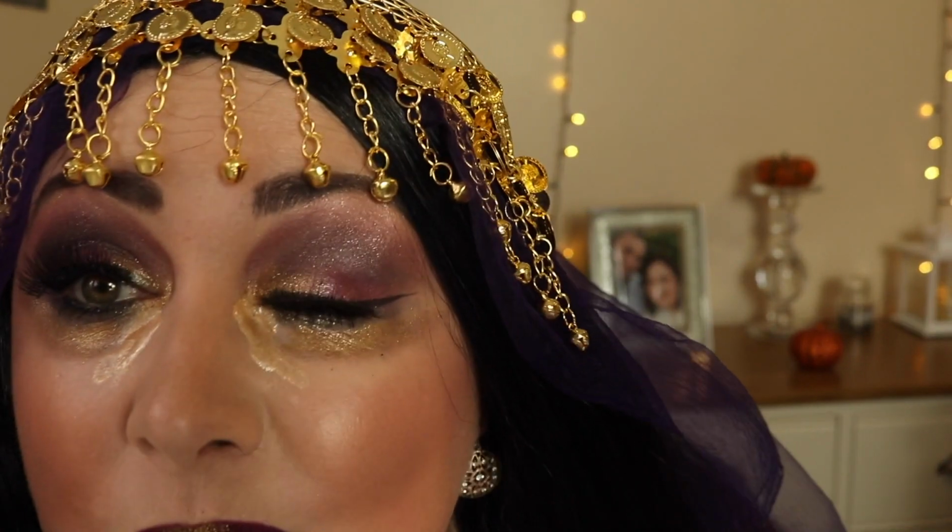Look number 3 done. So there we go guys, look number 3 done, fortune teller. So all I've done is I've popped upstairs, added some false eyelashes, added a little headband which was a couple of £2 on Amazon, same as the headscarf, just a couple of £2, and this is just a Smithy's wig that I've used for Morticia and so many other things over the years, and a purple top and some gold jewellery to accessorise, and that is about it.